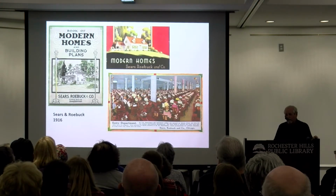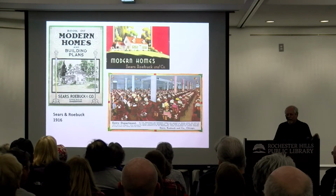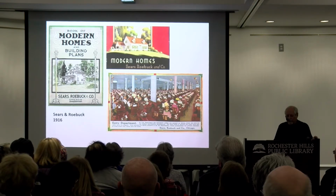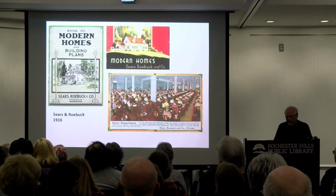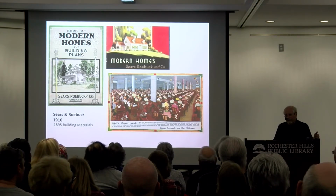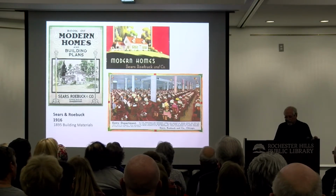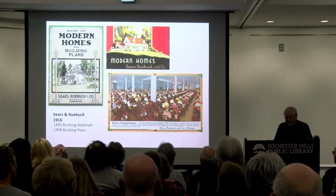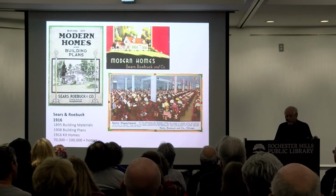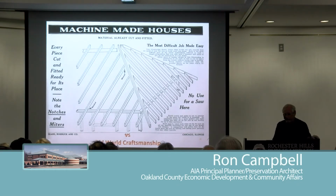Modern Homes, Sears and Roebuck, 1916. And this is what most people associate kit homes with, okay? And again, Andrew and Wendy Mulch do an excellent job on this. They really zero in on company homes. Of course, they were selling building materials in 1895 through the catalog, right? But it wasn't until 1916 that they began selling the pre-cut materials to do the kit homes. In 1908, they began selling building plans, and again, the kit homes appeared in 1916. So it was machine made, versus old world craftsmanship.